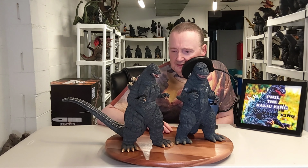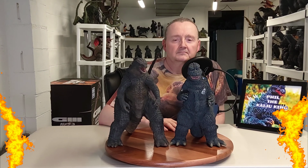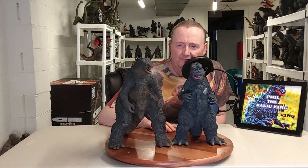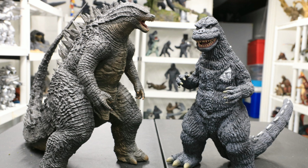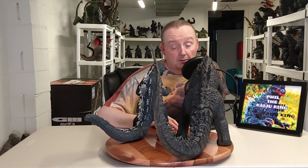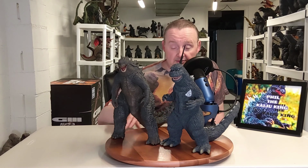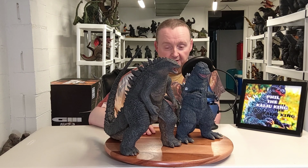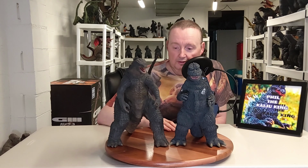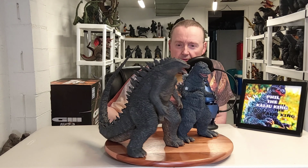Alright, we'll do one more size comparison real quickly, and we'll come up to the modern age of Godzilla. Alright everybody, here we have the X Plus 30 centimeter Godzilla 2014, the Legendary Goji. I would love to see, personally, a 30 centimeter Fire Godzilla from the new film King of the Monsters, with the hyper nuclear reaction when he's all red and flamed up. That's the 30 centimeter figure I want, with a closed mouth. That would be really awesome, I think. But these two look really cool together.